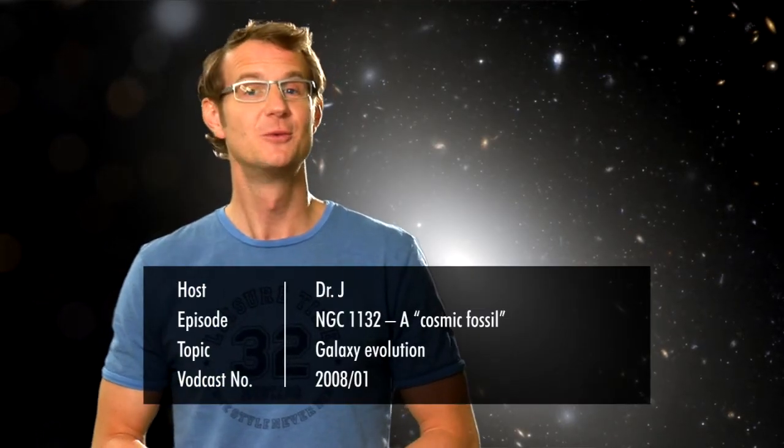In this episode, we'll take a close look at the latest image from the Hubble Space Telescope. It shows the giant elliptical galaxy NGC 1132. Now you may ask, what's so special about this fuzzy, seemingly bland object? Well, the interesting thing about it is not so much what it looks like today, but rather what happened in its past. So let's try to trace its history by taking a very close look at its present-day features.